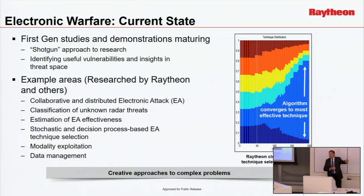So I can look at my library and say, because it's this frequency and this type of waveform, I know what it is. And I have some ideas on how to get around that radar. So I'll do that, and then I'll continue on.